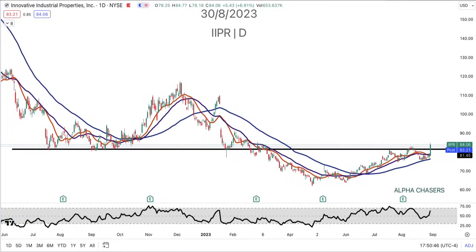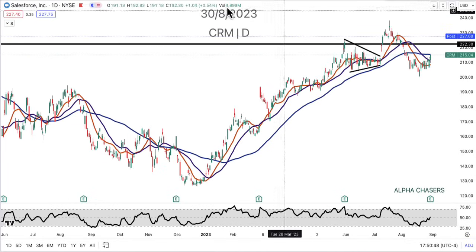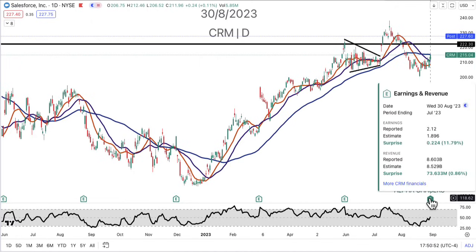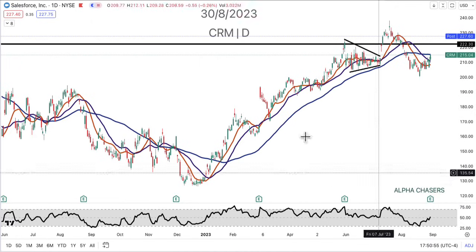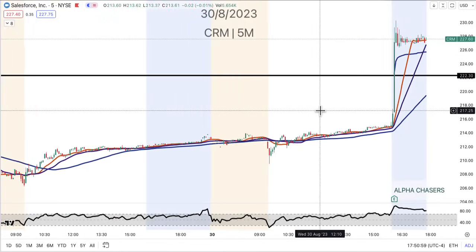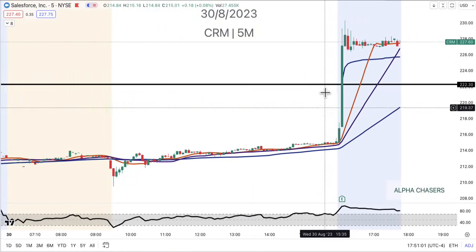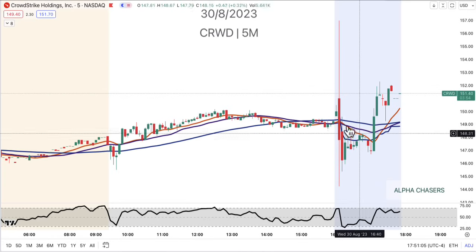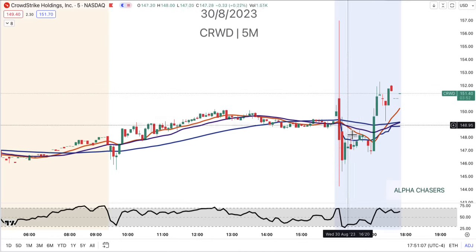Now, after hours, CRM, look at this chart. It's fascinating. And they crushed, in my opinion. That's a solid quarter for a big company like that that's doing that kind of money. I know we all get spoiled with NVIDIA, but that's a big quarter. Look at this after hours, this high tight flag. Look at CRWD after hours. Now, this didn't make any sense. They dropped it earlier, and now they're lifting it.